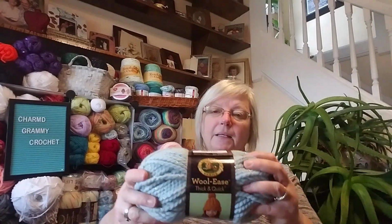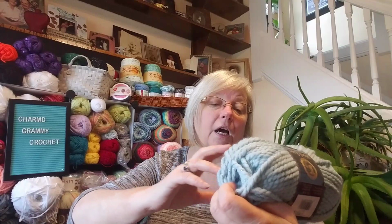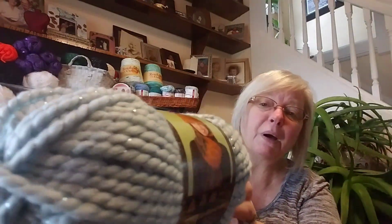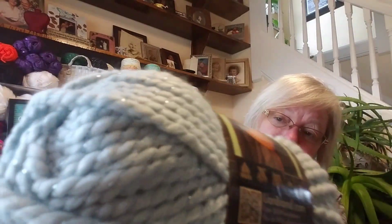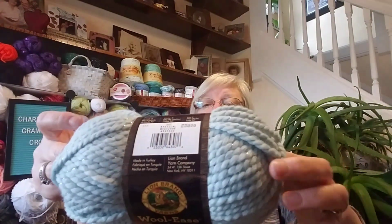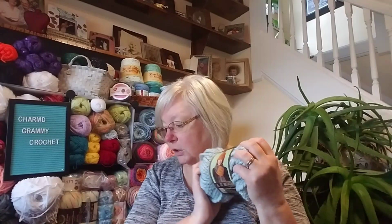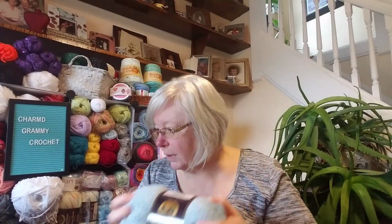Then I got this yarn. This is my favorite, I think, out of all the yarns that I'm getting from them. This is a Wool-Ease. Now this one is only 79% acrylic because it's got 1% sparkle. Totally love it. This color is called Mystic. So I got 10 Mystic Wool-Ease that I just totally love the color, and I love the sparkle, and I just can't wait to do something with that.